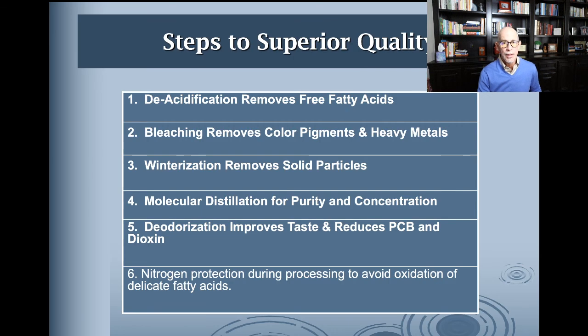So when you're getting a quality supplement from a company, these are some of the things to look for. What we provide, the deacidification, removing the free fatty acids so they can be utilized. Bleaching removes the coloring pigments and heavy metals that can be accumulated by the fish. The winterization removes solid particles. A molecular distillation for purity and concentration, and then deodorizing improves taste and reduces the PCBs and dioxins that are found there. All of these are tested by third-party assays to make sure these contaminants are getting out.